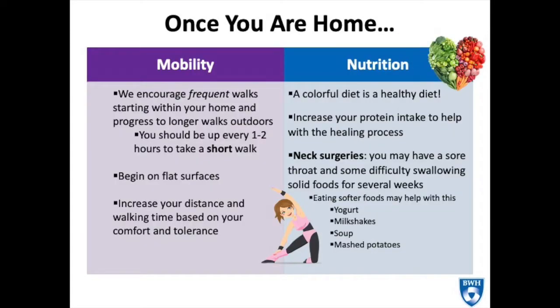Once you are home, I tell patients, nutrition-wise, you should do your best to make sure that you're including protein in your diet, as it will help your healing process, that a colorful diet is a healthy diet. And for my cervical patients, my neck surgery patients, some of you may go home with difficulty swallowing or sore throats. So I do tell patients preoperatively, prior to coming in, when you do your grocery shopping, you should be thinking about picking up food items such as yogurt, ice cream, soup, things that would be soft or easy to swallow.